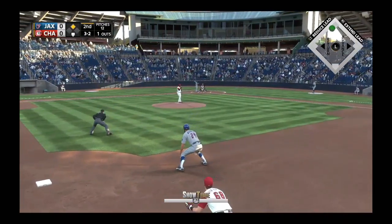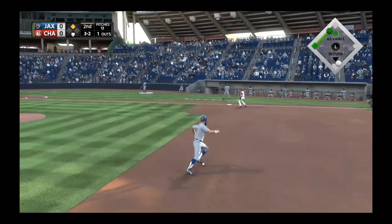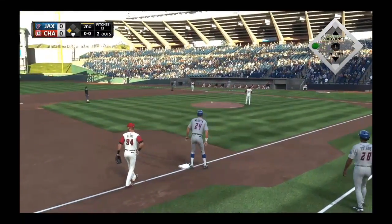Full count. One out. Let's see what happens here. Pitcher throws. And a big hit. Archie McQueen runs to third. He gets there safe. But the runner on first gets out.